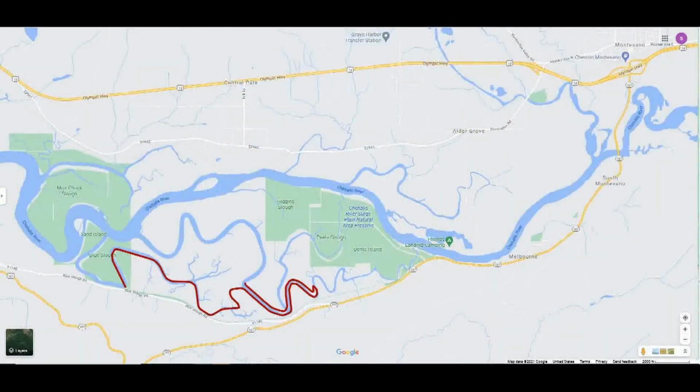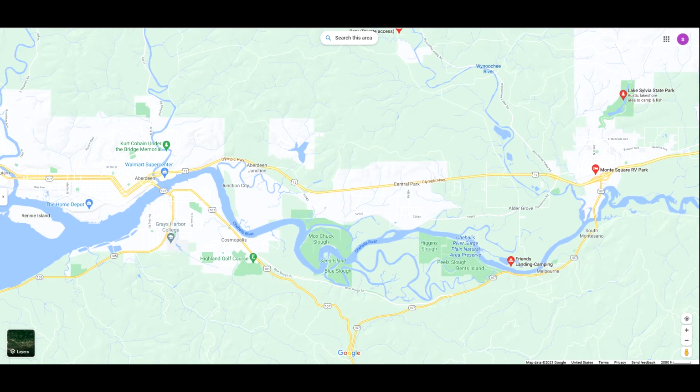As you can see from the map, there is a lot of water here that can be explored, in addition to the relatively short route that I took. The Blue Slough Loop was another great place to paddle at high tide. I have no idea what it's like at low tide. Before I end this video, let's talk about camping for a minute.